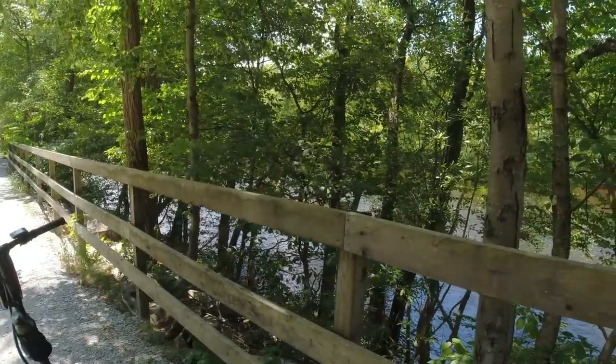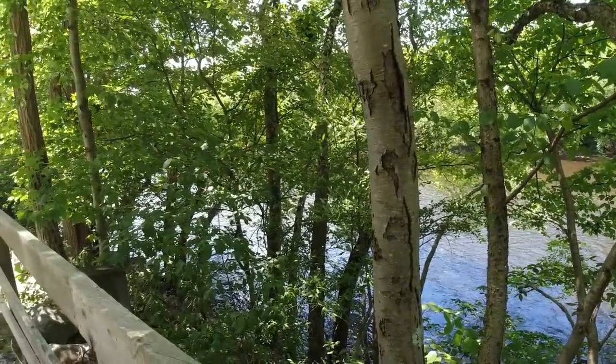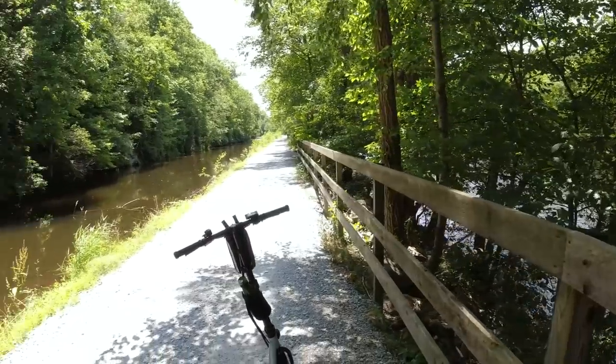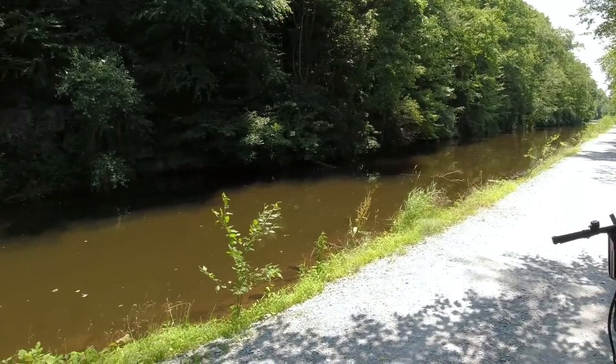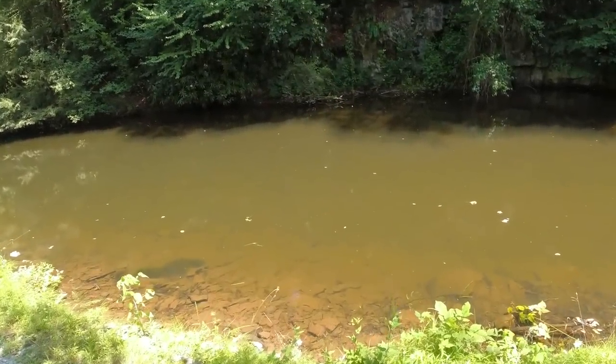All right, here's a quick update. So further down the line, there's the Lehigh River. We've been alongside it the entire time. But now we're actually alongside the canal. And this is pretty neat.